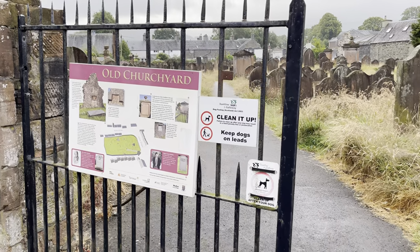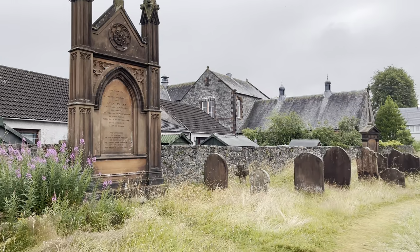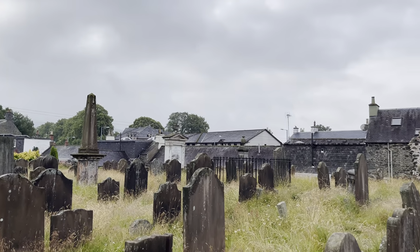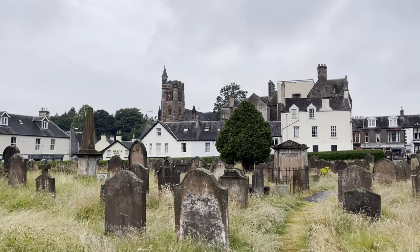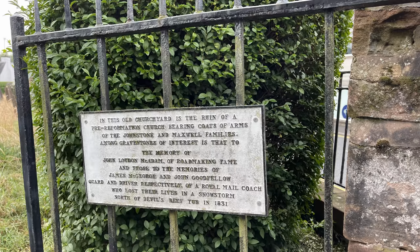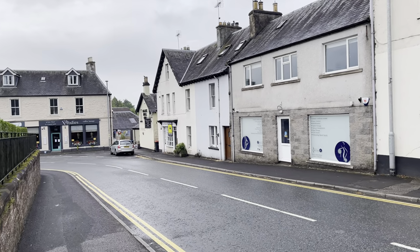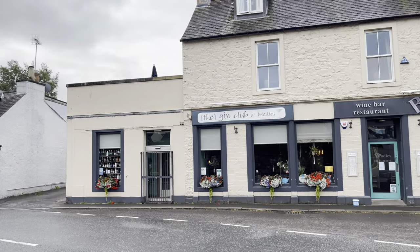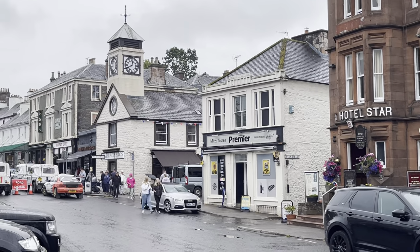You can visit the old churchyard, which is just off the high street, and there's some information on the way in and some of the interesting things to see in there. I'll pop the information up from the notice boards on the way in. Just pause the video if you want to read it in more detail. You can head back to the campsite down this way. And the rally was now in town. This was around lunchtime.